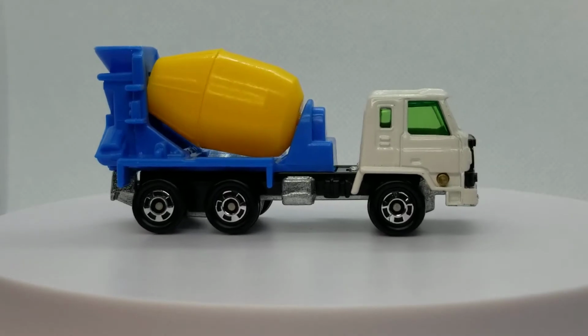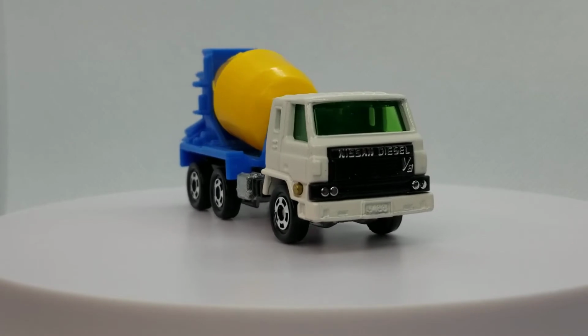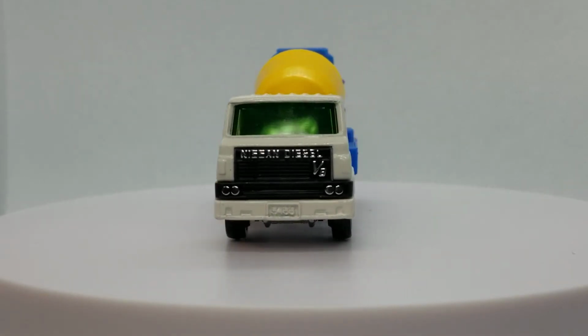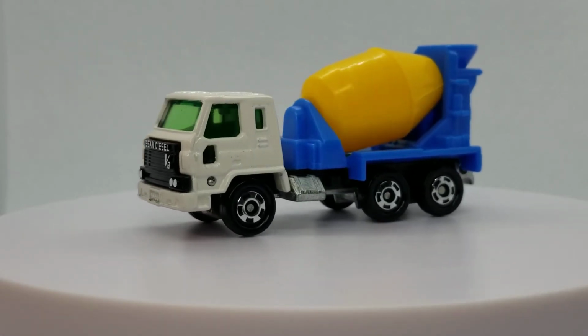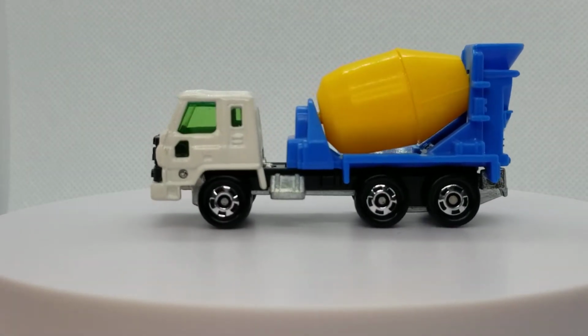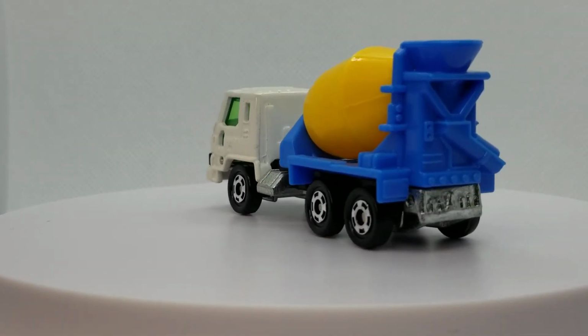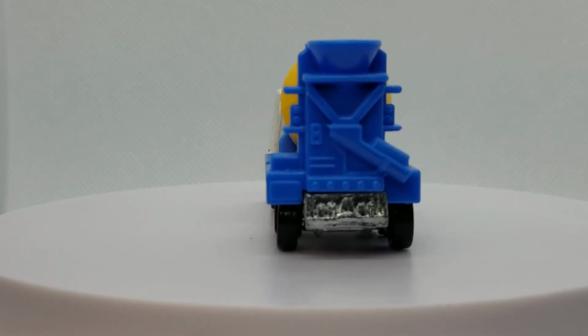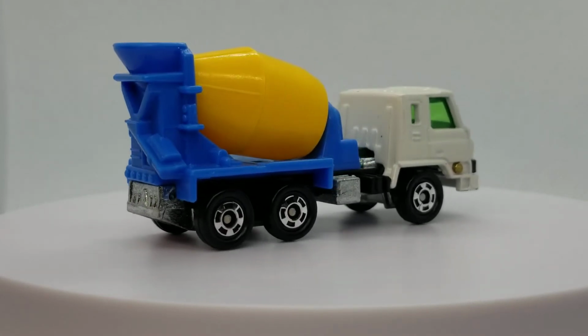Now, we're going to move on to another construction truck, and this is the Nissan Diesel. It's a mixer cab. It's got that gray print on the front. The cab does tilt open. I would show you guys that, but I was pulling on it a little bit, and it's never been open and wants to stay there, so we'll comply. There is no interior on it, but that's okay because there's an engine underneath. Barrel rolls, your typical function.